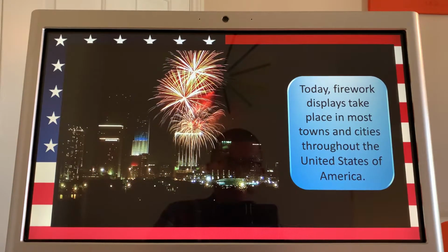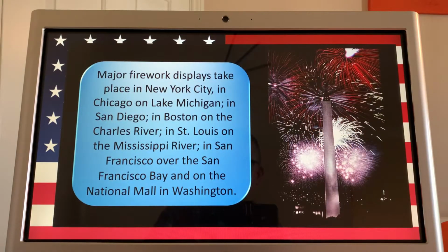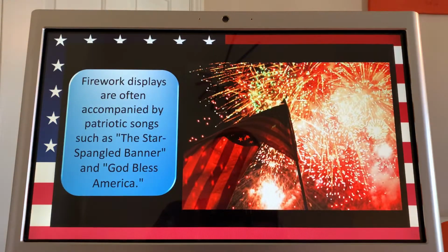Today, firework displays take place in most towns and cities throughout the United States of America. Major firework displays take place in New York City, in Chicago on Lake Michigan, in San Diego, in Boston on the Charles River, in St. Louis on the Mississippi River, in San Francisco over the San Francisco Bay, and on the National Mall in Washington. Firework displays are often accompanied by patriotic songs, such as the Star-Spangled Banner and God Bless America.